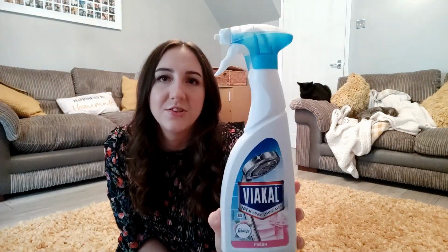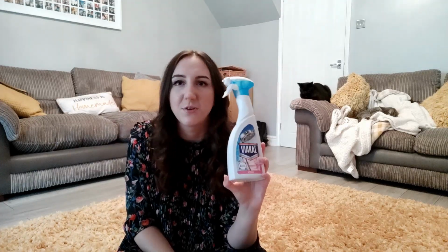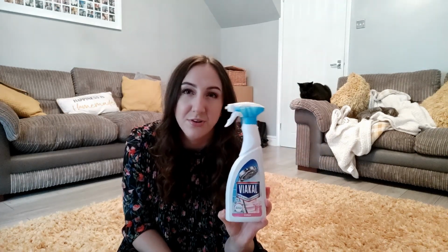Right, so let's get into it. The first thing I picked up is the Viakal in the fresh scent. I'll show you a bit up close what this is. Basically, this is really good for limescale. I spray it on my shower head and where all the buttons, the twisty things, are to turn it on and off, and also on the tap and the plug hole in my bathroom sink. I haven't actually tried using it in the kitchen. I kind of forget that it's limescale, so I could use it on my kitchen sink, but I mainly just use this in the bathroom.